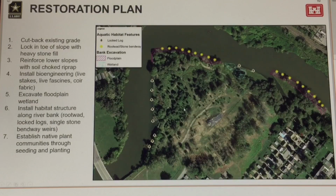Okay, so let me talk about our restoration plan and point out some of the individual techniques we used and say a couple words about that.